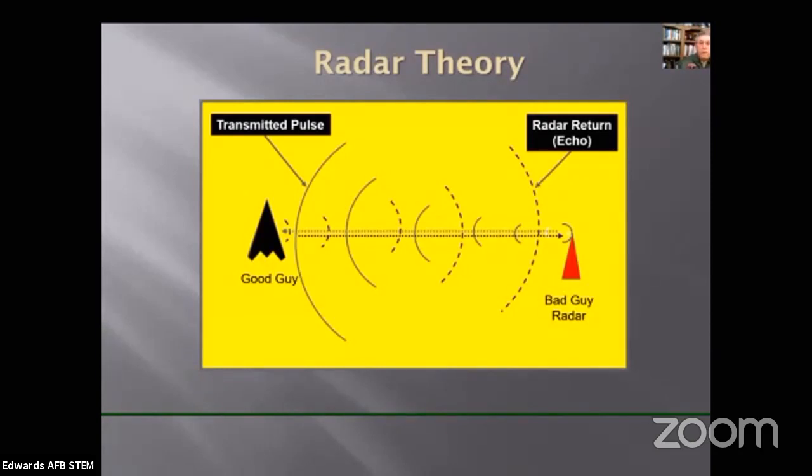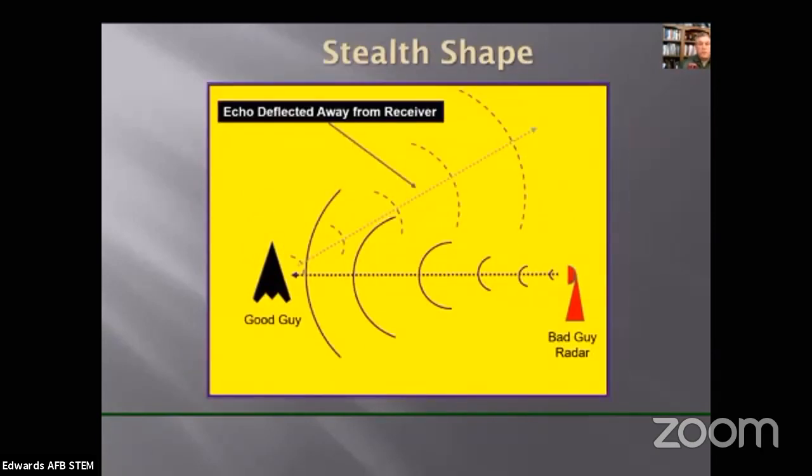Here's basic radar theory that you need to know to understand stealth. On the right, we have the bad guy radar. He sends out an electromagnetic pulse, a pulse of energy, and it hits the good guy airplane. And when that energy is reflected back to the radar that sent it out, there's a blip on the screen. Now, what we do with a stealth airplane is we shape the airplane such that when that energy from the bad guy radar hits the airplane, it doesn't return back to the emitting radar. It is bounced up into space or away from it somewhere like that. So if there's no return echo, the bad guy radar can't see the airplane.